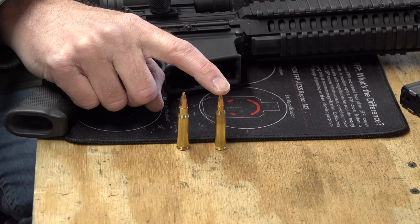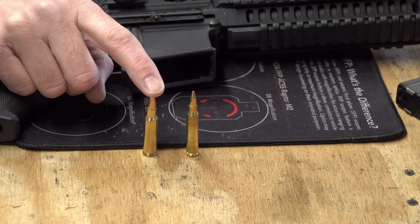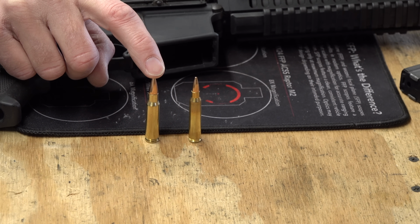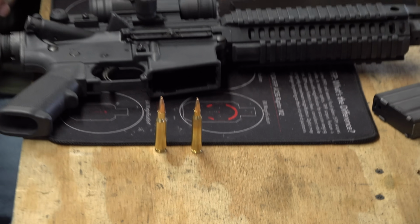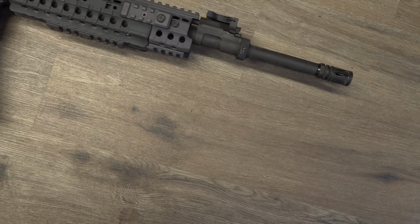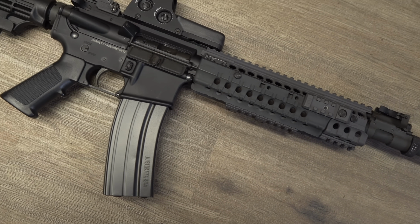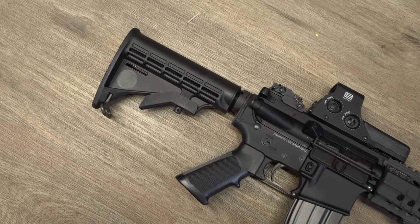And then here is an M193 ball round. This is a 55 grain bullet. This is a 115 grain bullet in the 6.8 SPC. If you take a look at the ballistics of the 6.8, it's operating at about 58,700 PSI. It's pushing that 115 grain bullet at 2,550 feet per second-ish, which is generating 1,694 foot-pounds of muzzle energy.